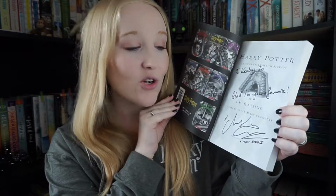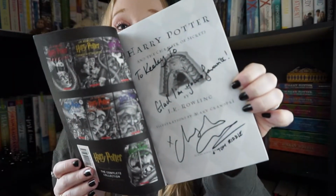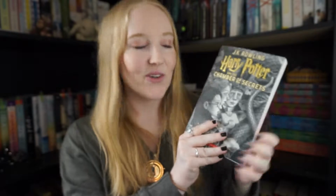And so he put to Keeley Joe, glad I'm your favorite, Christian Coulson, and then he also signed it Tom Riddle, which I thought was really cool. But yeah, that was so cool to meet him and just to tell him how important his role was, even though it was very small.